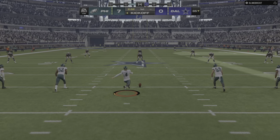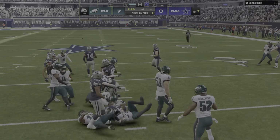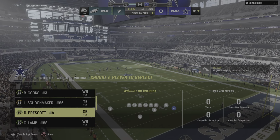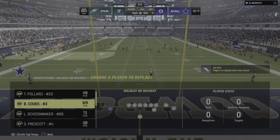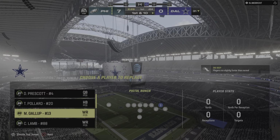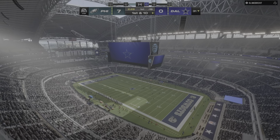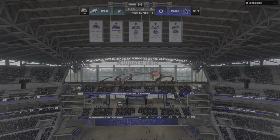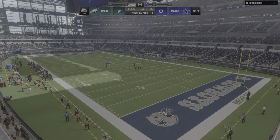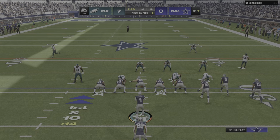Now after the touchdown, here's Elliott on to kick it away. And they're going to start this drive in pretty good shape, up past the 30. So Prescott of the Cowboys now with a first and 10 at the 31-yard line.